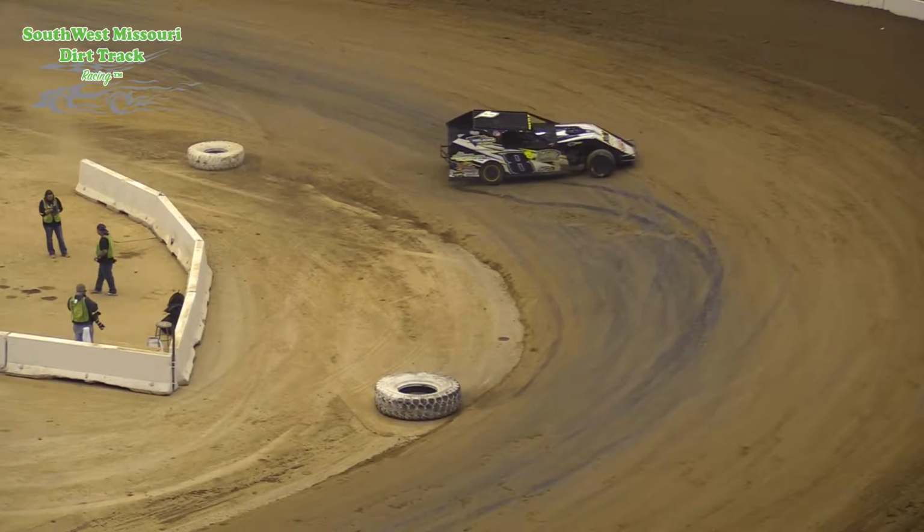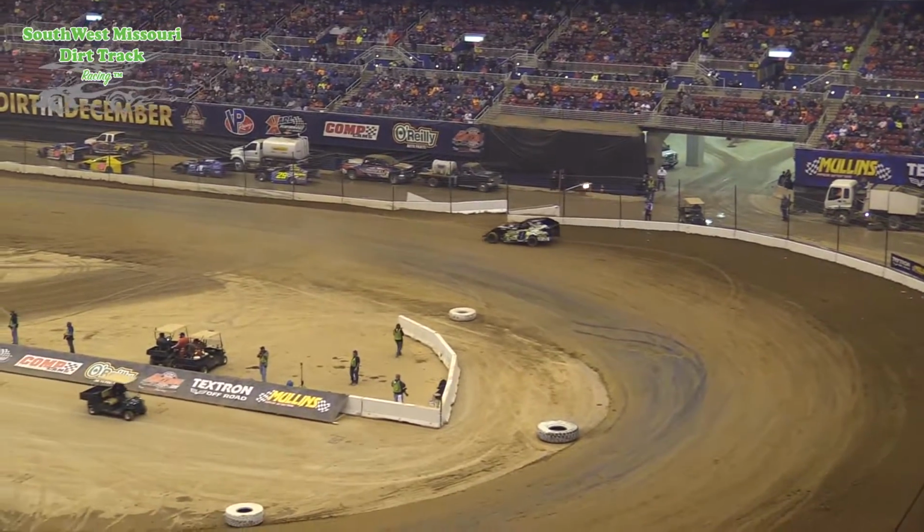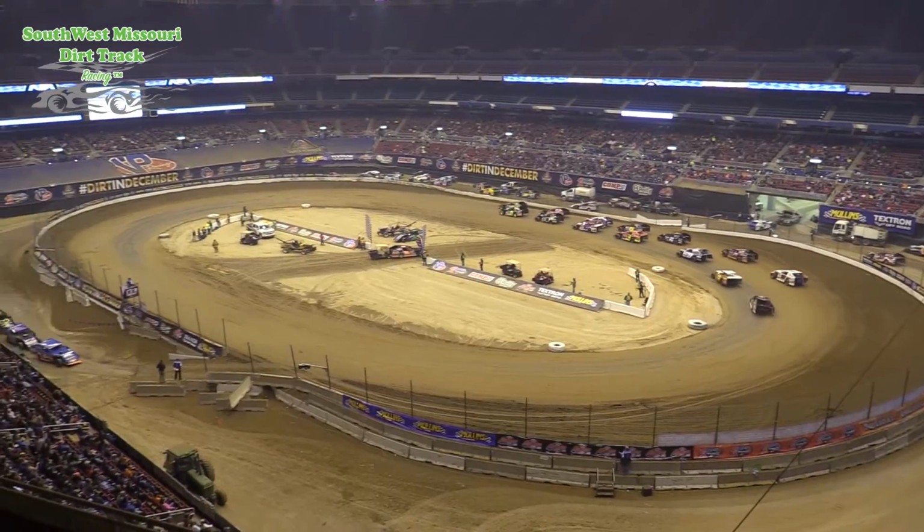Heat race number 3 off to a great start. Or B main number 3 rather, not off to a great start. The B mains 1 and 2 were off to the races. You work through a level. This is like Bejeweled, right?